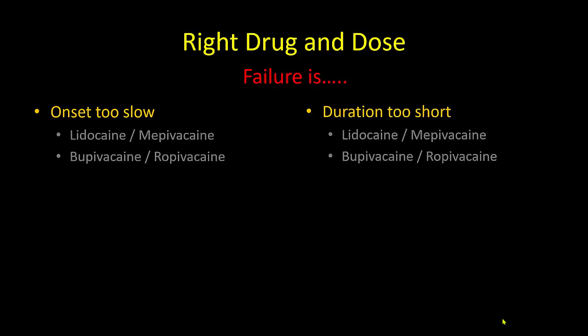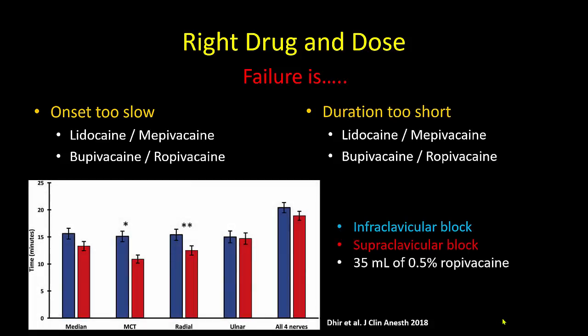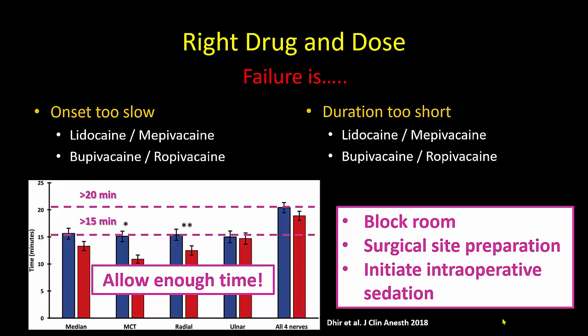We commonly classify local anesthetics into rapid onset, short duration agents such as lidocaine and mepivacaine, and long duration but slower onset agents such as bupivacaine and ropivacaine. Duration is often the more important factor, so even in blocks designed to provide surgical anesthesia, drugs like ropivacaine are often used. The specific technique is often not that important in determining onset. You see here, for example, that both infraclavicular and supraclavicular blocks have similar onset times for complete anesthesia. What is more important to note is that it takes at least 15 minutes, and in some patients up to 20 minutes, for surgical anesthesia to fully develop.